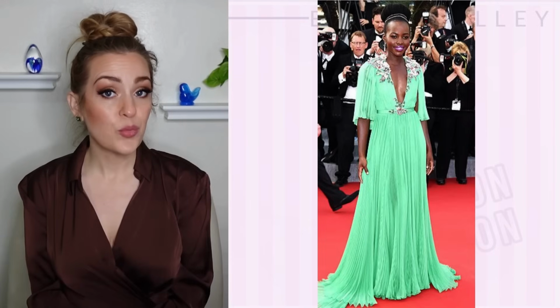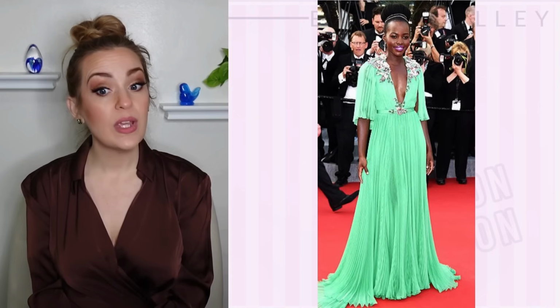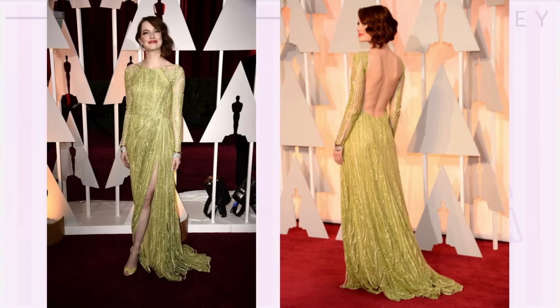Now next up we have a really interesting dress in a shade we don't often see people wear because it's one of those shades that's really, really hard to wear, which is Chartreuse. We have Emma Stone in this embellished gown by Elle. It includes long sleeves and a thigh-high slit that shows off her matching peep-toe heels. Again, you guys, I'm a sucker for matching heels, so that part of it I absolutely love.